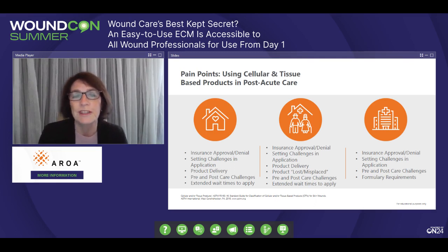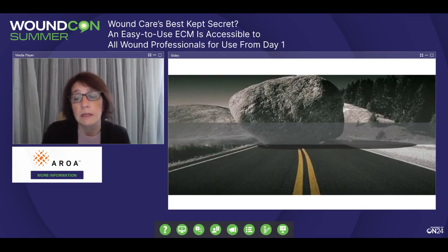But there are certain problems when you look at the systems. Not only do you have insurance issues, you may have location issues. There are some third-party wound centers that won't allow you to put a cellular or tissue-based product on anything other than a diabetic foot ulcer or a venous wound because they're afraid of a denial. If you send up one of these products to apply in, let's say, a long-term care facility, sometimes they get lost. And so that's a lot of money that nobody can find somewhere around that building. And then there are challenges in terms of staffing and staff skill when applying these products. So there are some pain points, although they work wonderfully. And it's very limiting because these barriers prevent us from really healing these wounds really well.